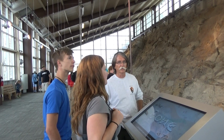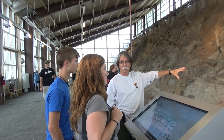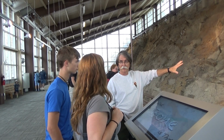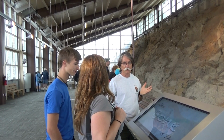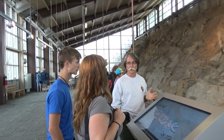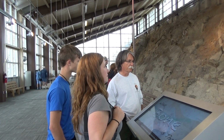So most of our exhibits are done. And in fact, the real exhibit here in the building is the quarry face. And so the exhibits we do have try to tell the story of the ecosystem and the animals that are in here. The quarry kind of speaks for itself.